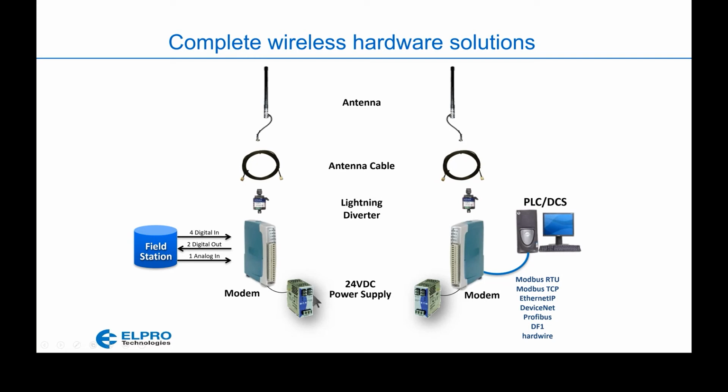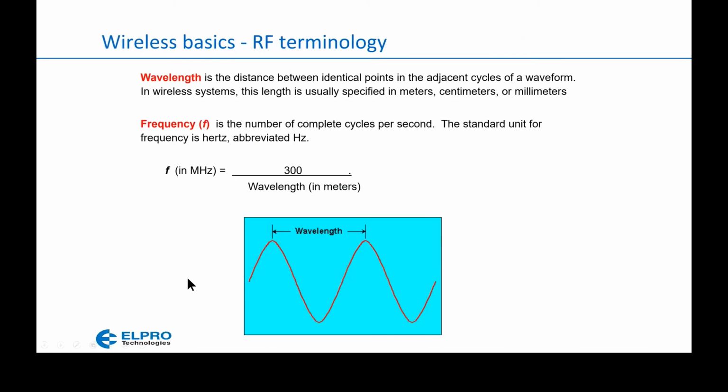The power supplies being fairly common, you're going to find them all over the place, of course. So the bill of materials is, as a minimum, going to include the radio itself, or radio modem, as we sometimes call them, the lightning arrestor, the coax cable, and then the antenna itself. Okay, so that's what we deal with as a typical system there. And then sometimes we have some surge diverters on the inputs and the 4 to 20 inputs and things like that as well.